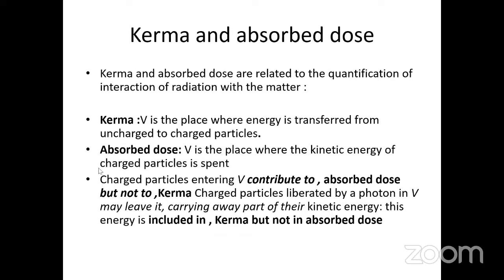Now I kept this slide to make you understand what exactly kerma is and what exactly absorbed dose is. To understand this very clearly, kerma and absorbed dose are related to the quantification of interaction of radiation with matter. Kerma in any volume V is the place where energy is transferred from uncharged to charged particles. The absorbed dose in any volume V is the place where kinetic energy of charged particles is spent. So there is the difference, I think it is very clear. The first part is the transfer, the second part is the spent.